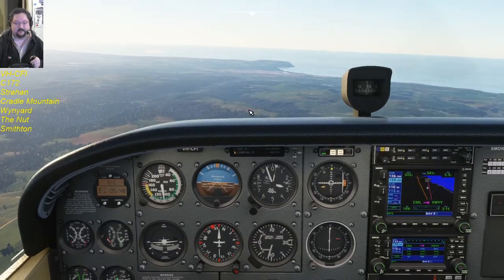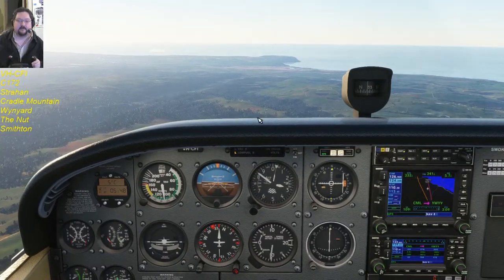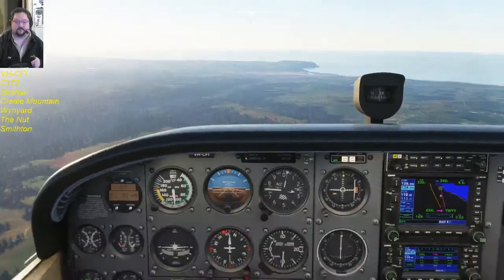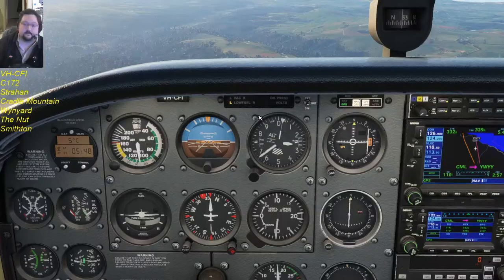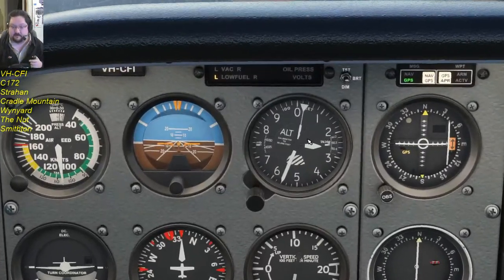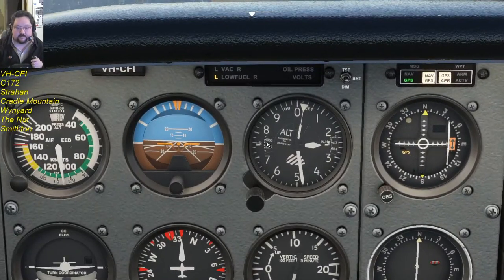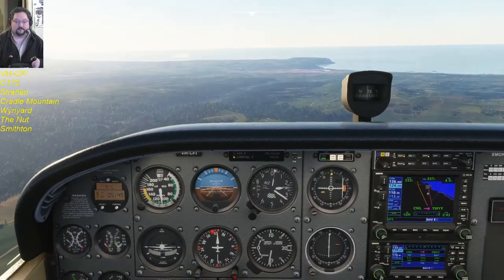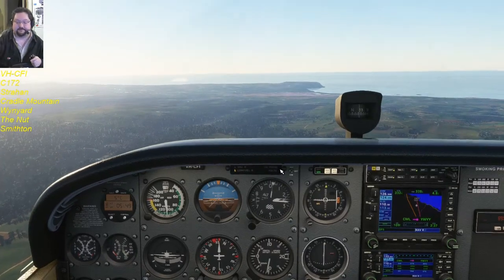Landing checks: brakes are released, undercarriage is fixed, mixture is coming up, pump on, fuel set to both, instruments, QNH is set. Yep. Seats and harnesses are secure.